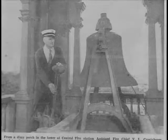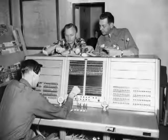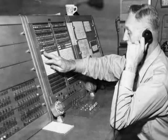The rise in phones in residences and businesses alike made for the need of an emergency line switchboard at Central Fire Station. Calls for fire service were handled from there and dispatched either internally or to one of the other stations that were beginning to spring up throughout the city.